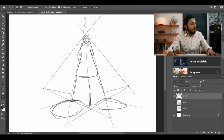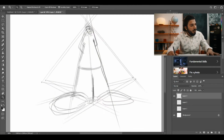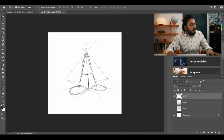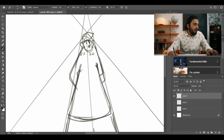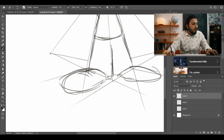That's how you use three-point perspective to create something, not just buildings. You can create a human standing in a way that you're looking up at him. So that's one way of doing it. His head is getting smaller as it goes towards the sky. When we come to the ground, his feet are really big because they're closer to us.